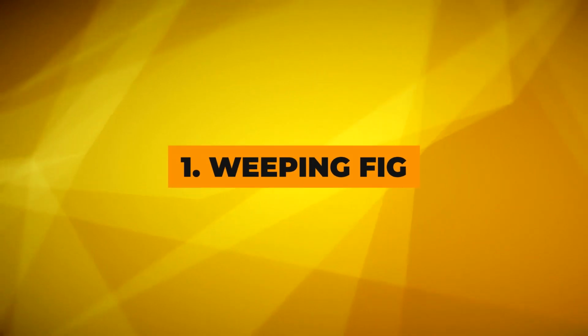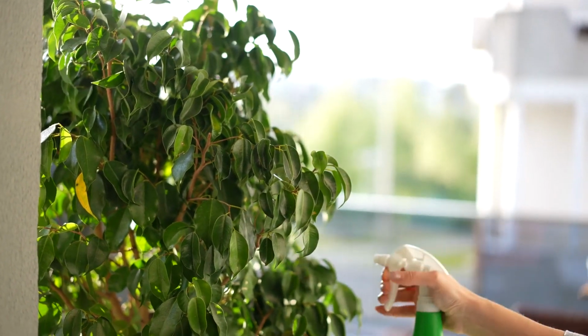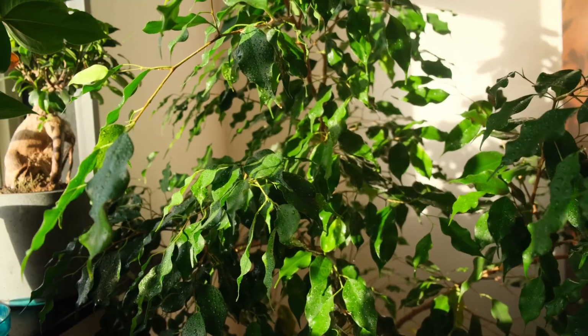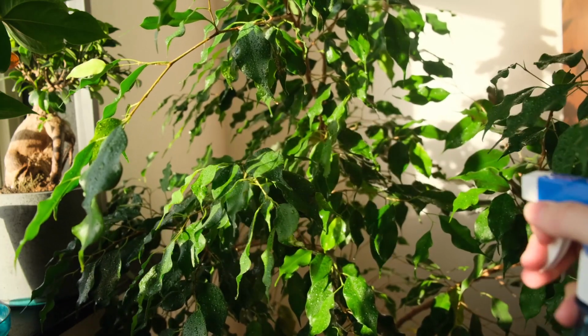Weeping fig. These indoor shrubs boast a full canopy of slender, glossy leaves. Its dark green foliage adds a touch of sophistication and depth, making it a classic choice for interior design.